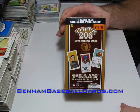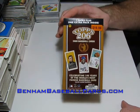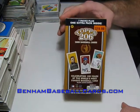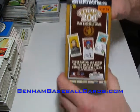I purchased this 2009 Topps T206. I guess it's just Topps 206, but I got this blaster box at Target when I got those 2010 Topps cards that just came out today. Today is January 20th, just for reference.